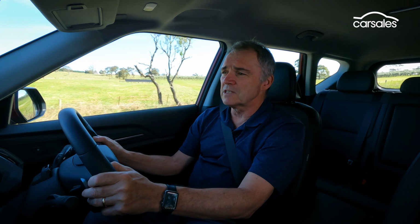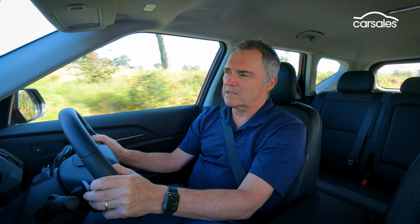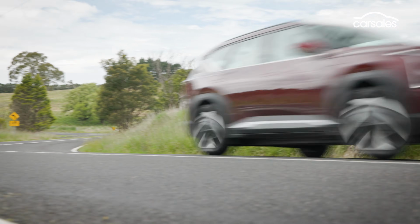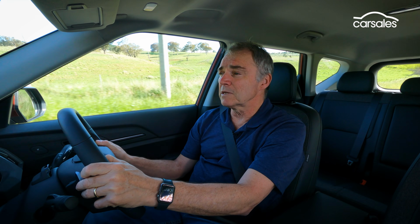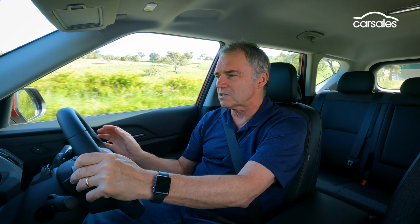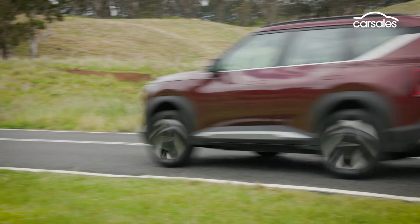It just provides a better ride for its passengers. It's also a quieter place for passengers. There's less tyre noise, there's less road roar, there's less suspension bump thump. And in visibility terms, the EV5 is also ahead. It's just as good forward or to the side, but it's got a much bigger rear window.